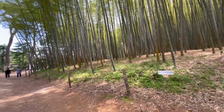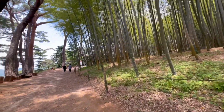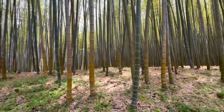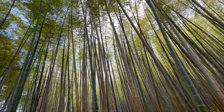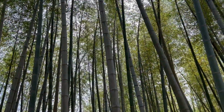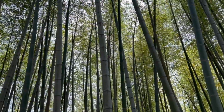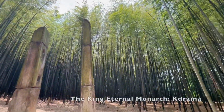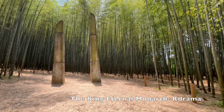Okay, here's a fun fact. Did you know that bamboo is one of the fastest growing plants in the world, and that some species can grow up to 35 inches in a single day? And it's not a tree, but a grass. Remember how I mentioned earlier that a lot of K-dramas were filmed here? Do you recognize this location right here?